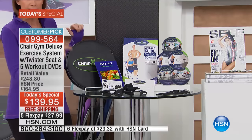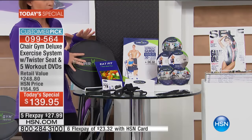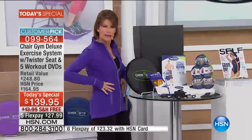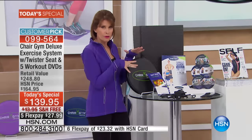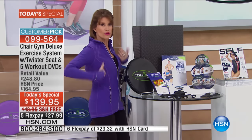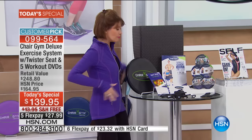You're going to get the twister seat. This is so key. I was saying a little bit earlier, my daughter uses this because she plays golf. And golf twists your body so much. So if there's a golfer in your family, you want this just because of the way it stretches out your back. That hip area is so important.